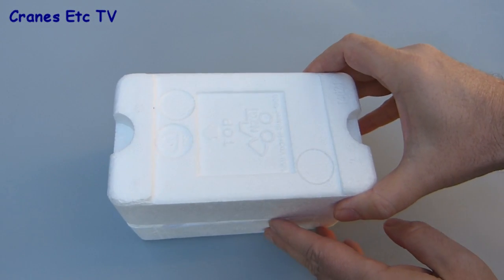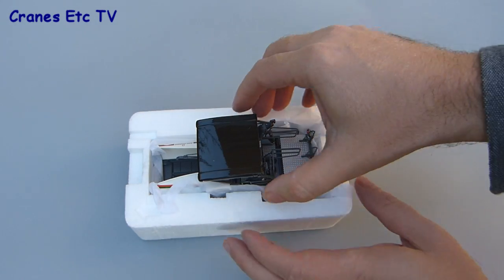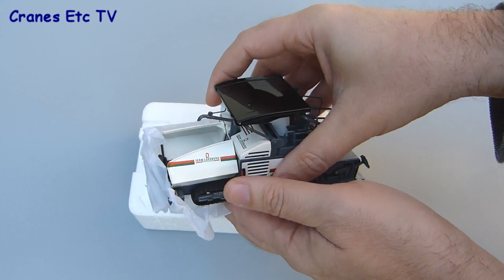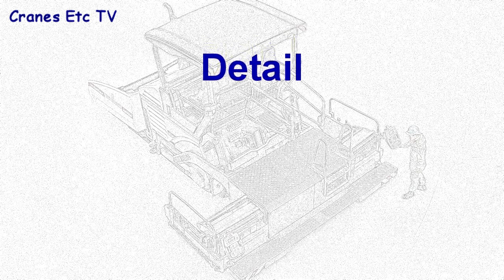The rest of the packaging is a standard pair of expanded polystyrene trays, and inside the model is wrapped in a little bit of tissue, and you can take the tissue off, and the model's complete in the box. There's no assembly to do, and there's no instructions either to operate the features of the model.